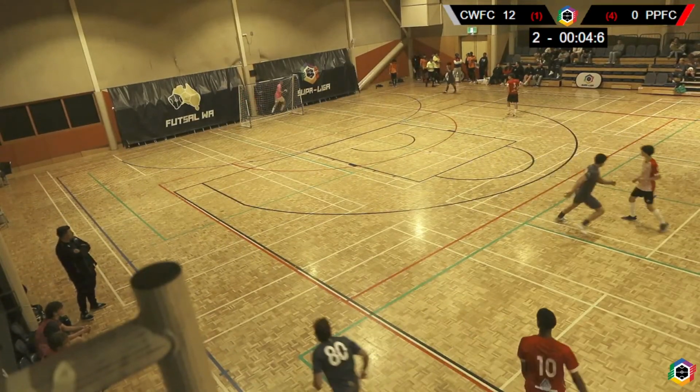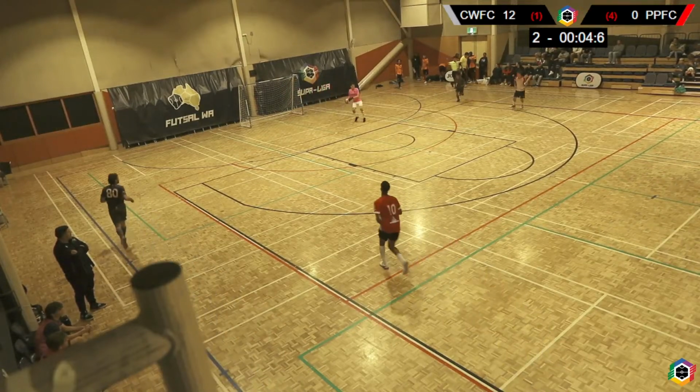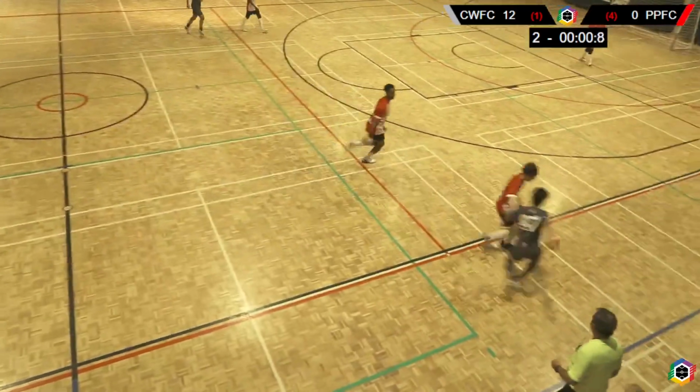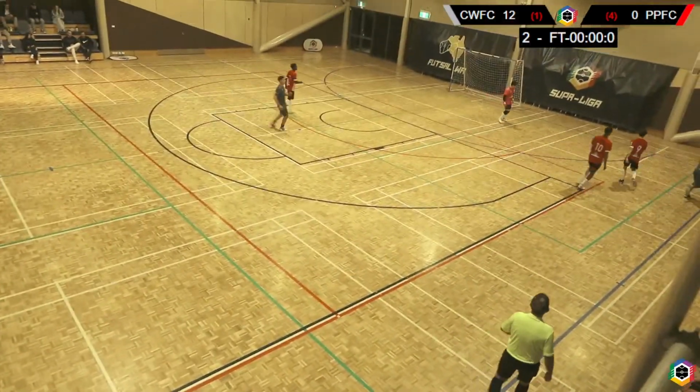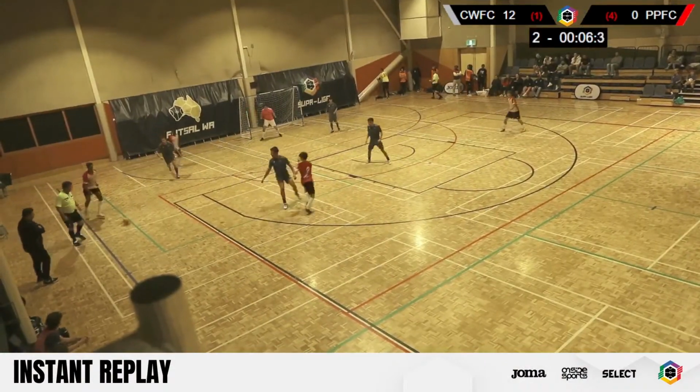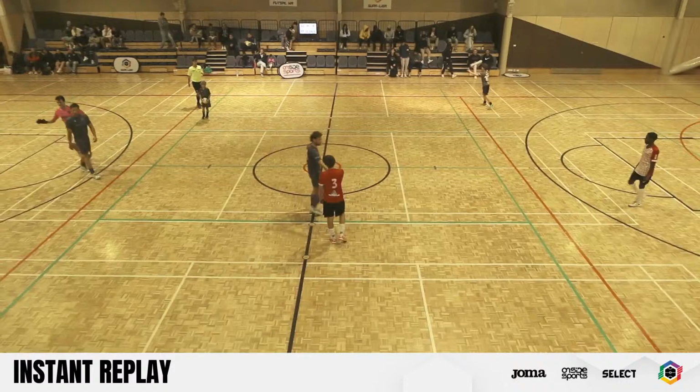Cockburn Wolves all lining up to get the next goal. We're trying to make it 13-0. A little tap on and Nah can't get on the end of it. Cut out there by Gubbings and that'll be game. 12-0 to the Cockburn Wolves. We'll bring you the statistics shortly.